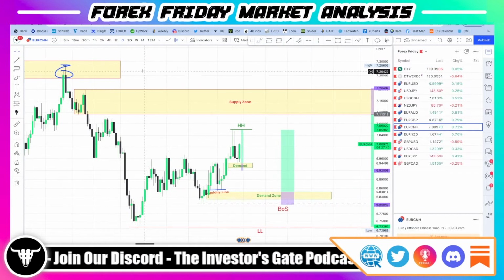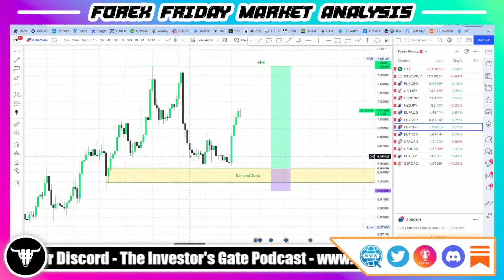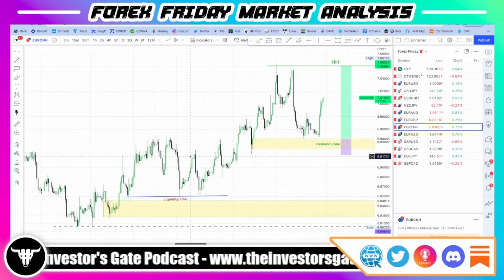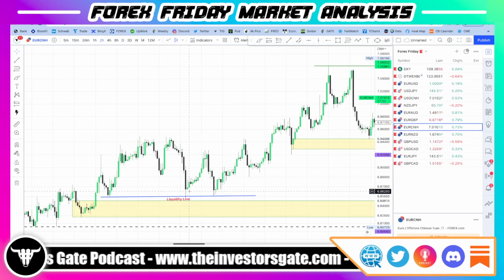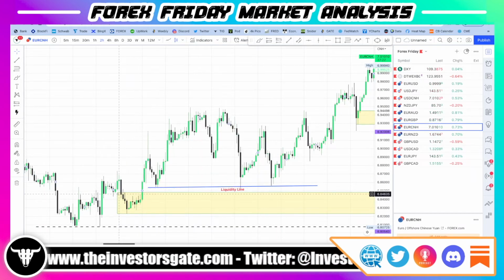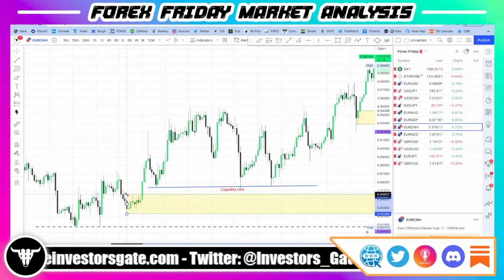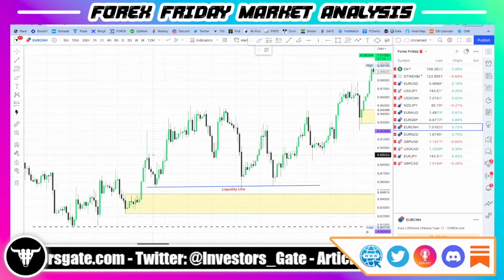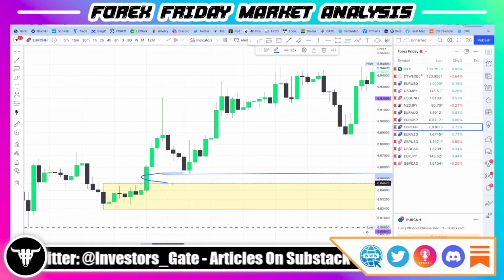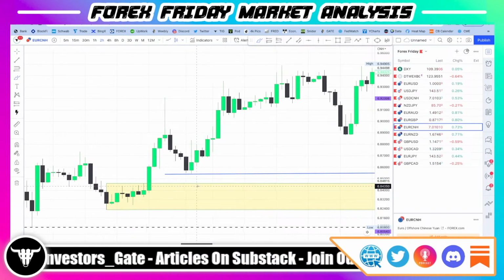So again, that's higher time frame, but let's get down to the lower time frames. Okay. So we got a similar thing to what we've been talking about. This demand level. You can even tighten this a little bit, because this is the imbalance, right? We have this right here that we would like to see filled.